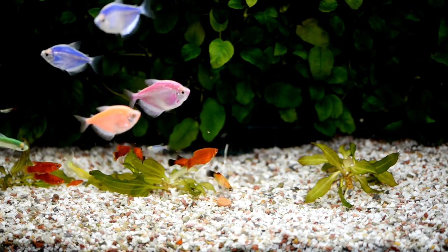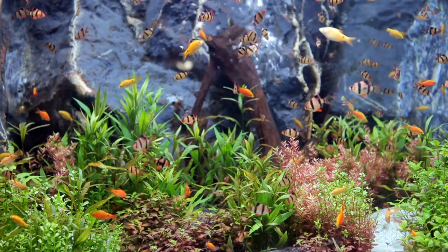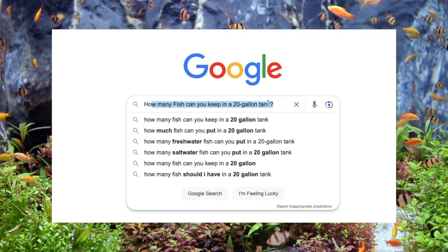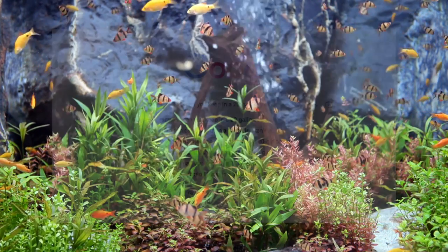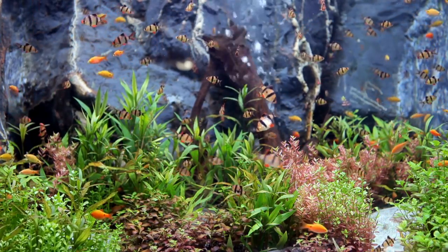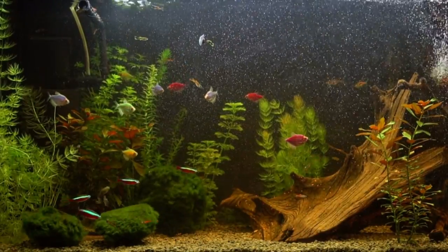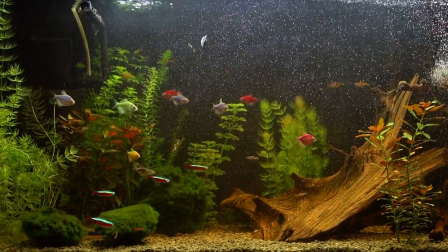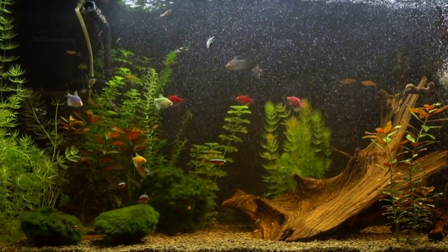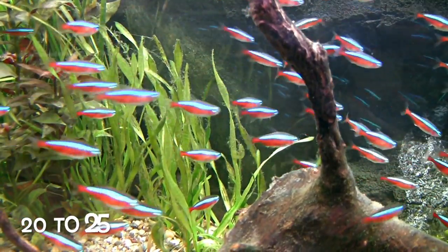Next, we are going to answer a few essential questions and discuss some of the best fish species. So let's start with our first question. How many fish can you keep in a 20-gallon tank? The solution is more complex than you may believe when stocking a 20-gallon tank with fish. As a general guideline, try for one tiny fish for every gallon of water. Small fish refers to creatures the size of tetras. Starting with 15 to 20 little fish is best for beginners. As you acquire knowledge and your tank develops, you may raise the number to 20 to 25.